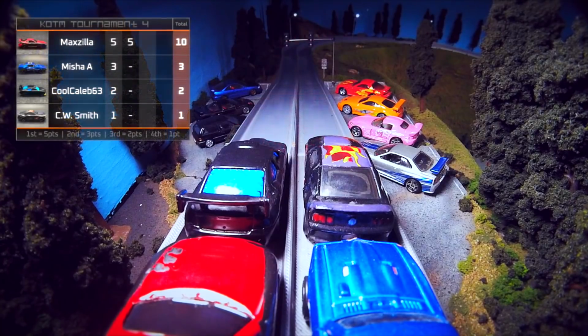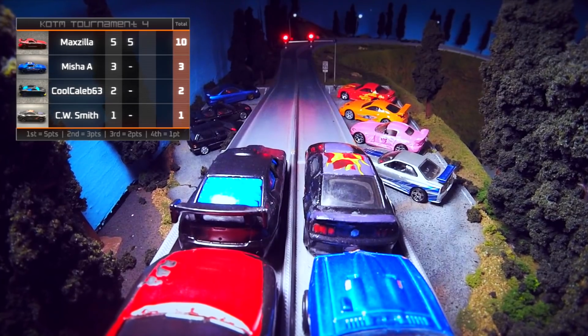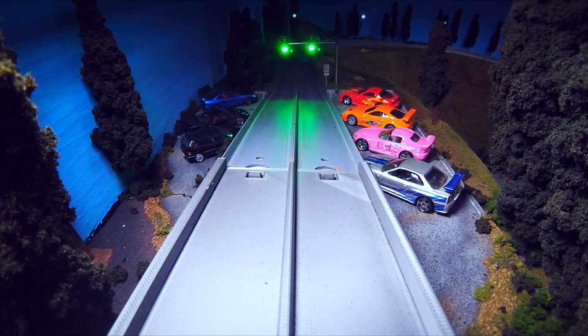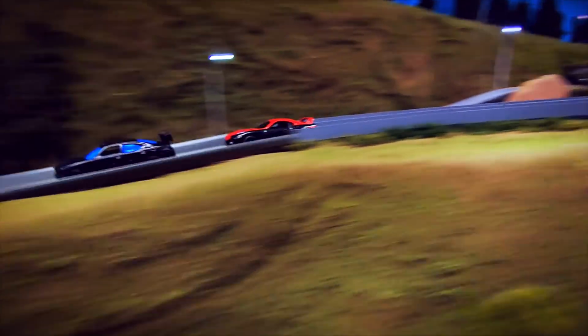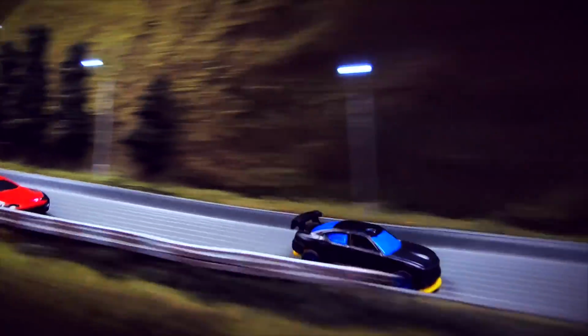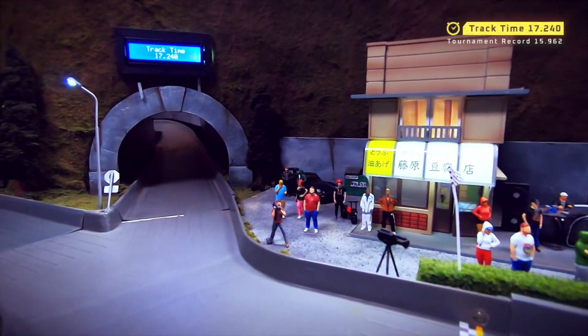Here we go with race three. Maxzilla in the lead with 10 points. We've got CW Smith starting on the front right and Cool Caleb 63 on the front left. Cool Caleb 63 in the front. He's getting a push from Maxzilla. Maxzilla is not playing games out there. Maxzilla closing in on Cool Caleb. There's some contact. Maxzilla swerving. Cool Caleb still in the front. Here they come around the final corner. And race three will go to Cool Caleb 63.